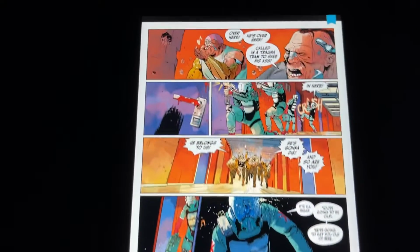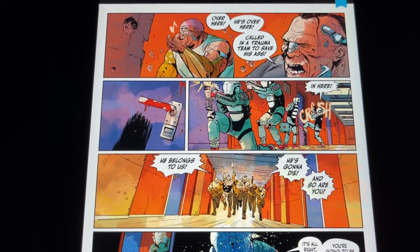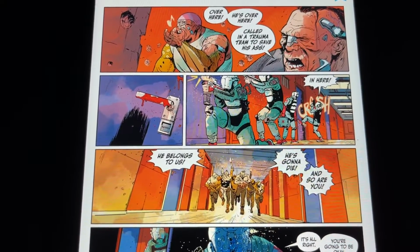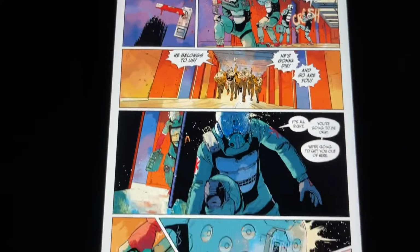And you can choose to either read them in the Comixology app or in the Kindle app itself. I prefer just to do the Kindle app because everything's there. All my books, audiobooks, comic books, documents, all that good stuff.